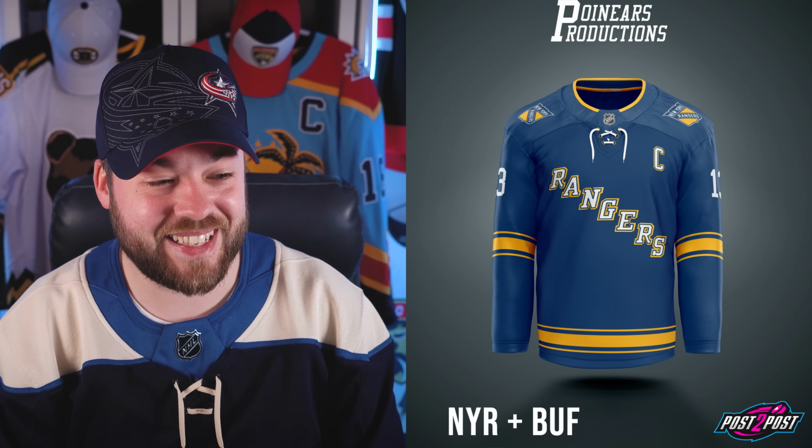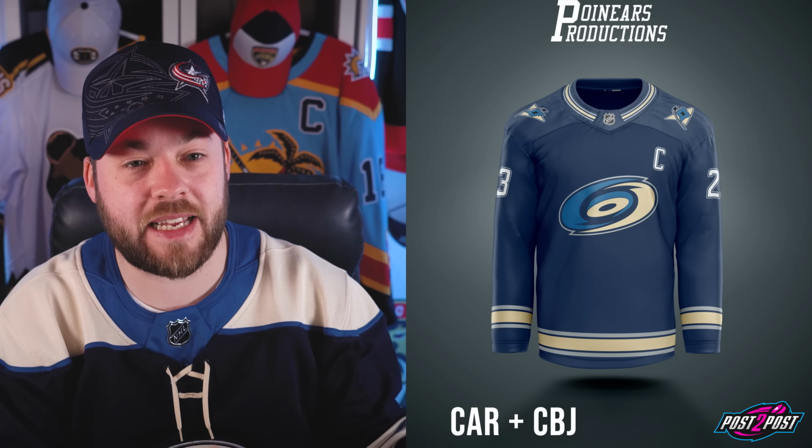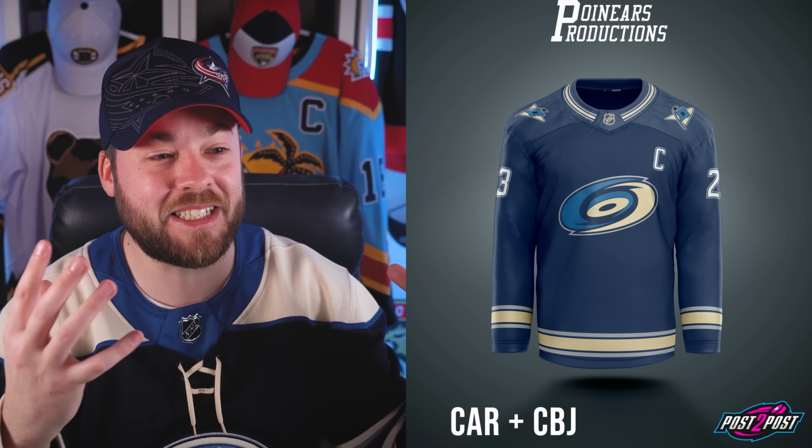Okay, so this one's a little bit strange. We've got yellow instead of red. Now the logo on the shoulders does look weird, but the rest of the jersey actually doesn't look that bad. I'm a little bit torn on this one. Let's move on. Okay, we got the Carolina Hurricanes with the Columbus Blue Jackets. I have to look down at where it says Carolina plus Blue Jackets, because when I just look at the jersey, it confuses me. My brain just can't handle it.